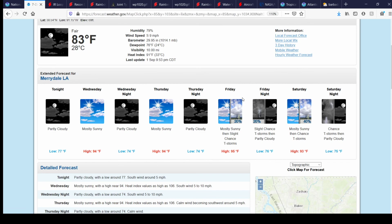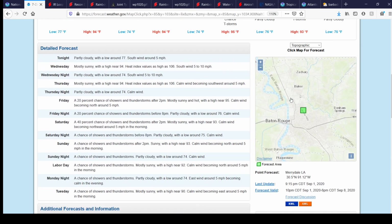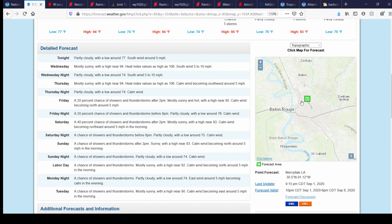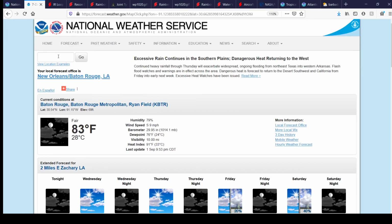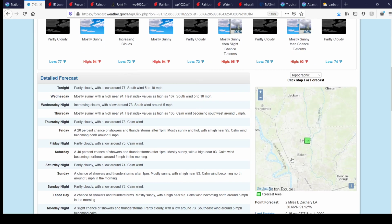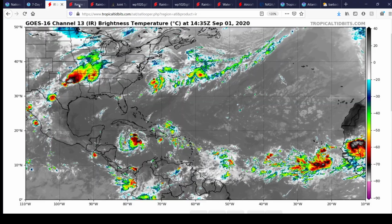You'll have a 5-day graphical forecast right here and a 7-day text forecast in detail below that. And then if you click on the wrong spot and you actually live maybe in Zachary, Louisiana, you can click there as well and go straight to there. And if you can't find your place on the map, you could also put in your zip code or the city or town name you're nearest to to get the latest official local forecast for your area from the official government website.